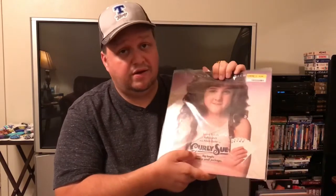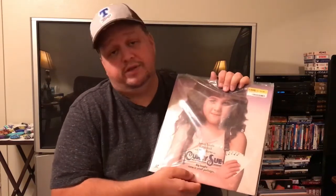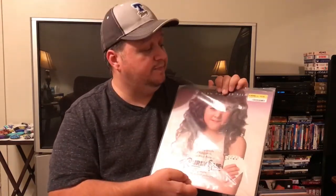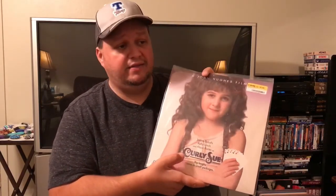Again, Curly Sue on Laserdisc. And this is just, again, you could end up paying a little bit of money for a movie that you really, really want, a title that you're really wanting to add to your collection. You may end up peeling a little bit of cash for it. But again, you have to realize the collectability and the rareness of some of these movies is hard to find.